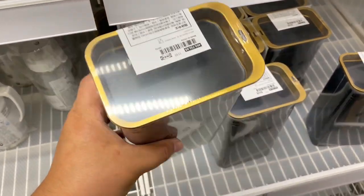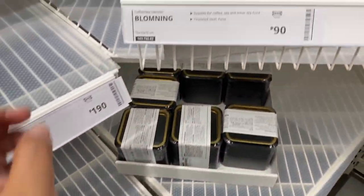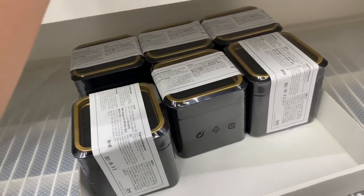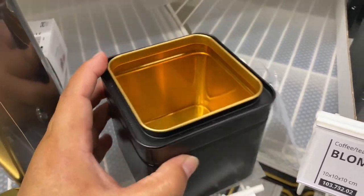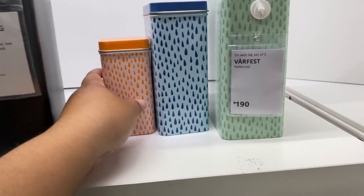Canisters can be for my butane also. This is a smaller one. Ayan, pang butane at a 7. Ito siya pag binuksan mo. Oh, di ba? Nice. Oh, safe ang ating mga pesticides. Or this one, para jolly.